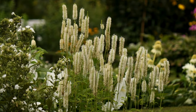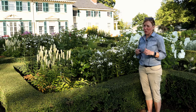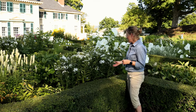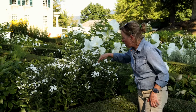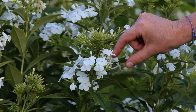The bottle brush looking flower is called Canadian Burnet. I think that's Burnet or Burnett. I'm not sure actually how you pronounce it. Really cool, fuzzy looking little flower. This is our common garden phlox, and this is really cool. So this is a carpenter bee. I don't know if you can see it, but right here is a carpenter bee, and they're actually nectar robbers.